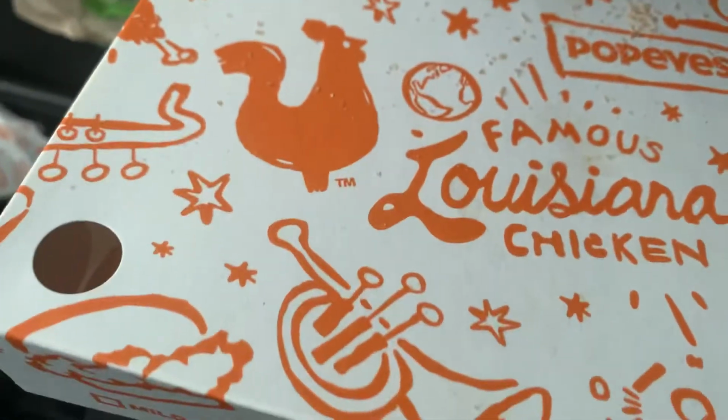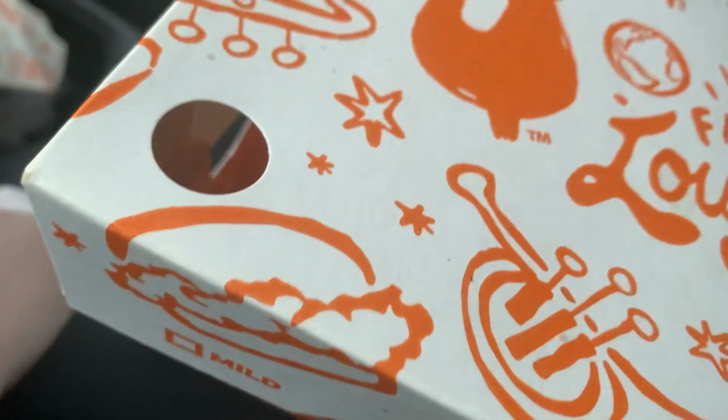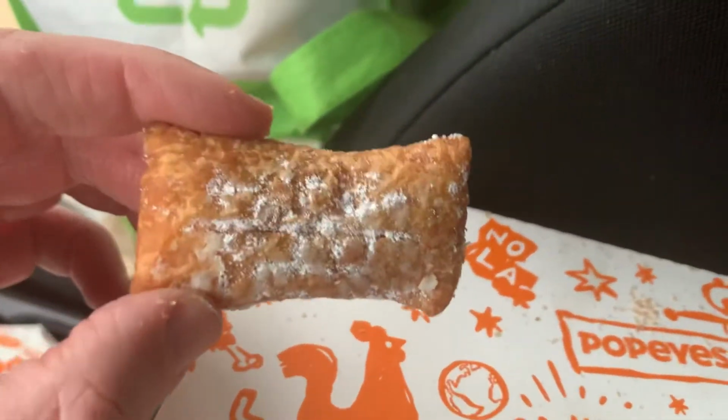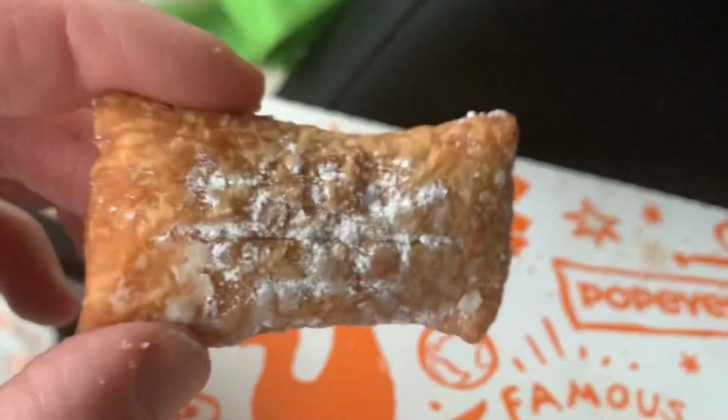All right. Last thing is the beignets. We're going to see what they look like first. They come in, like, they're small. Come on, I've been to New Orleans, whatever you want to call it, and the beignets are like twice the size of this, from what I remember.